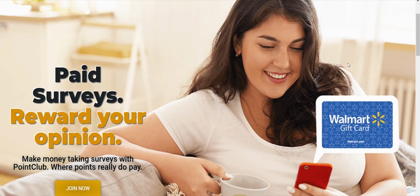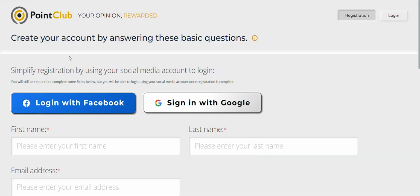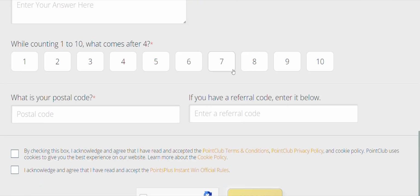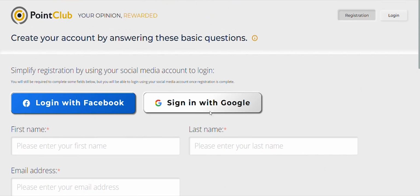So just go ahead and click on this register button at the top right hand corner, and that will take you to this page right here where you can register as a member for absolutely free. Now you just have to fill in your full name, date of birth, your username, your password, your email address, and just confirm your email address and your password right here.